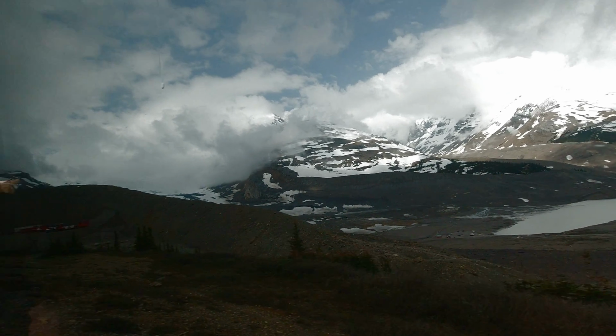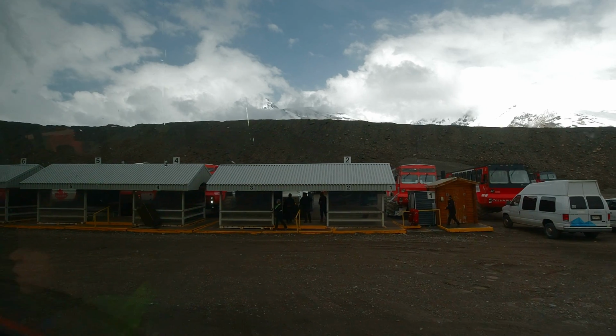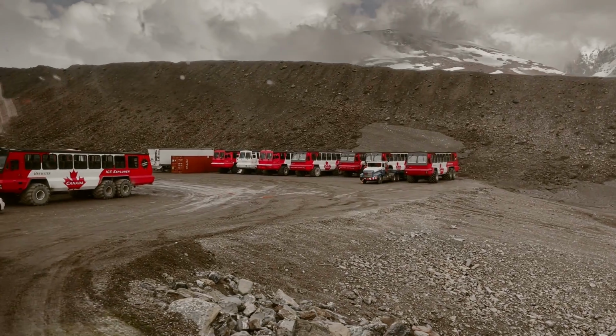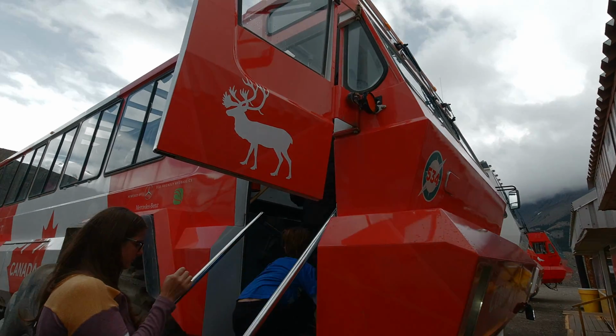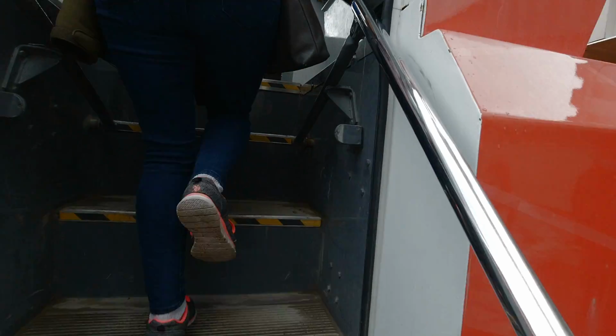Now, these Ice Explorers are special vehicles that the company uses in order to reach the glacier. There are only 24 of these buses in the world, out of which 22 are located here in the Columbia Icefield Center. So we were extremely excited to be a part of this adventure.